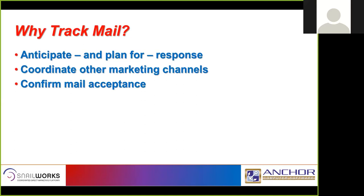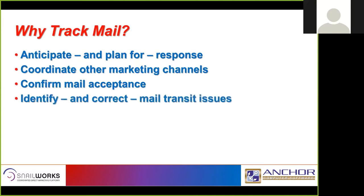Confirm mail acceptance. Essentially what this means is, I'll show you this when we go online, we look at first scans of a piece of mail, whether it has gotten any scans, and you can confirm to your customers that the mail has been accepted by the post office. This may not seem like a big deal, but these days with seamless acceptance, with commingling and all the other methods of doing mailing, a lot of times having an independent way to prove to your customers that you did their mailing, that it's all in the mail stream, can be valuable. So that's another thing that you can do with mail tracking.